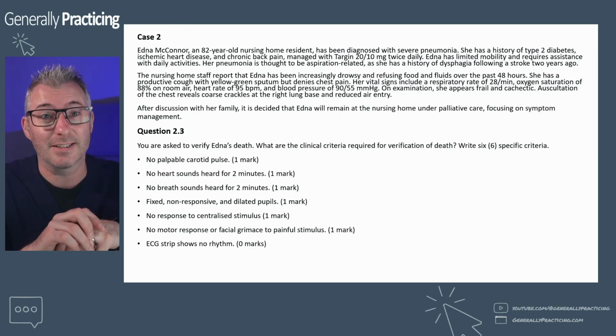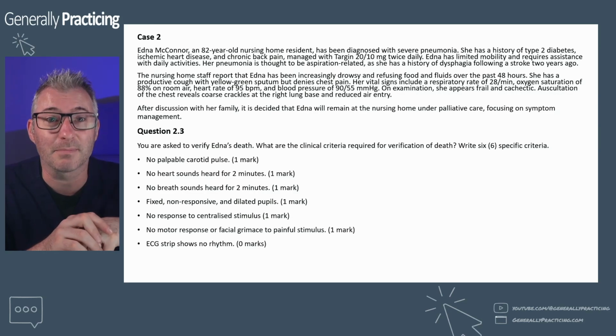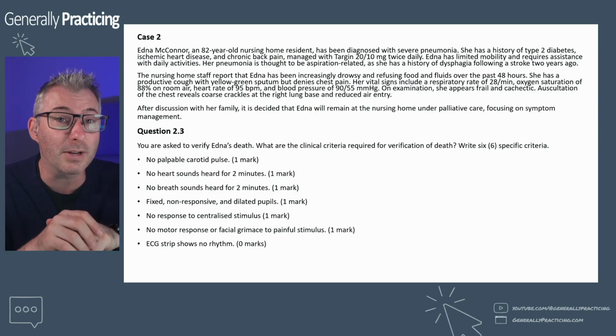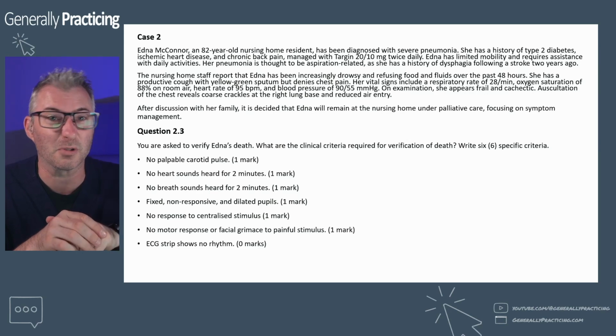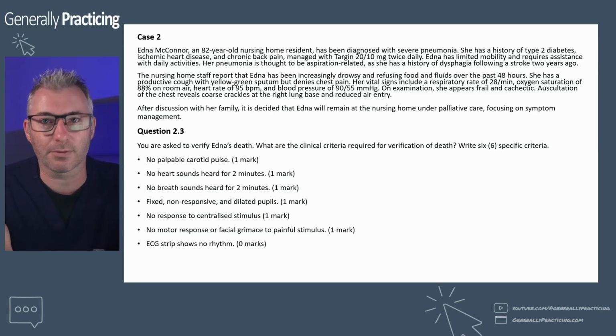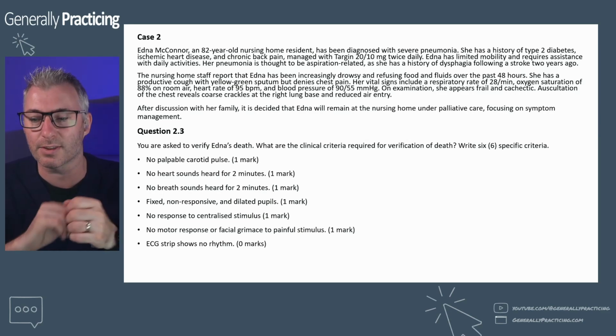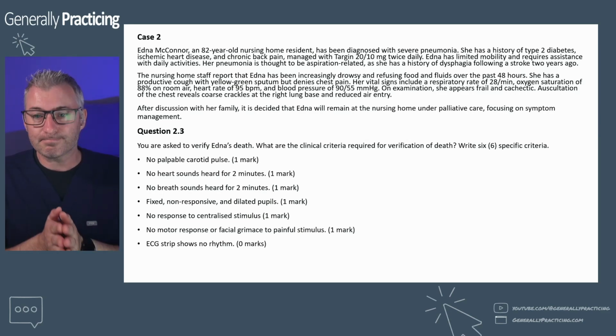Now, I will admit that there have been times where I might be, say, in a funeral parlour where I'm happier to perhaps be a bit more brief with the verification because it tends to be a little bit more obvious. But again, if we're doing things to the letter of the law and if we're asked in an exam, and yes, this is fair game, these are the things you need to be popping in there.